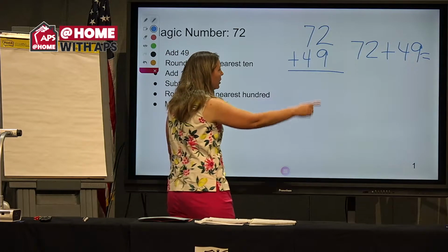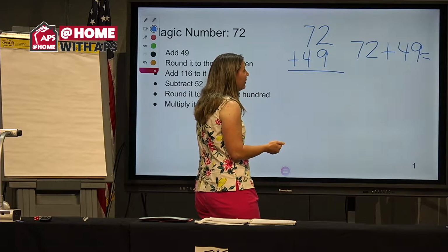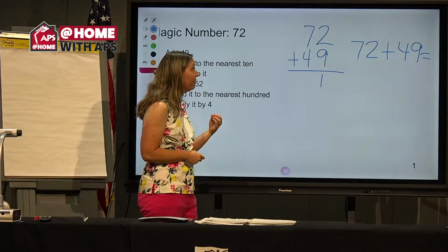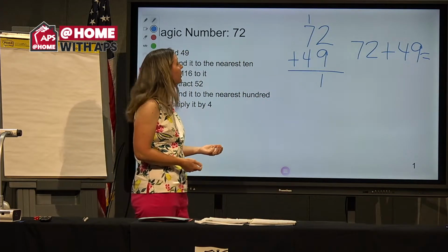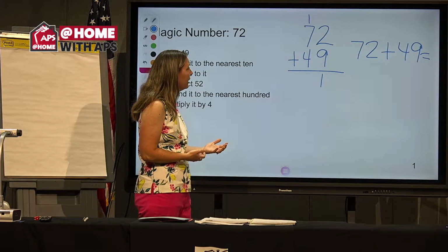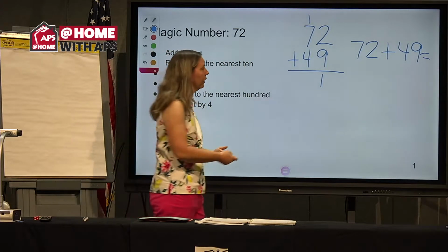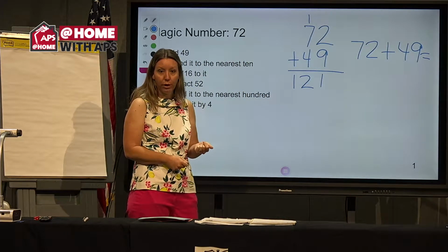All right, so we have our 9 and 2 more in our 1 spot. So that makes 11. So I know I have my 1, 1, and then I have 10 ones. So I have to take that 10 ones and put it into the tens place. So I have my 7, a 1, and a 4. So I know 7 and 3 makes 10, and then that would leave a 1 from that and a 1 from there, so I have 12 tens. So that would be 120 total, plus my 1, 121.